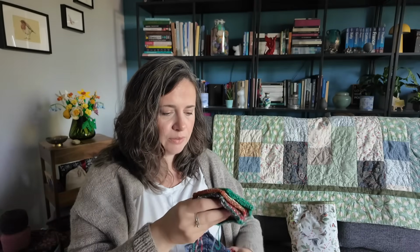I think I'm going to try and find more scraps in this cream, because I think it'd be really nice to tone it all down a bit, to have lots of the cream hexagons interspersed throughout all of the coloured ones. But yeah, this is what I'm doing so far. I think this is going to be my new handbag project for a little while. I'm absolutely fine if this takes me a few years to finish. I'm having a lot of fun. So you knit these individual hexagons, then you seam them into long strips, and then you sew the long strips together.